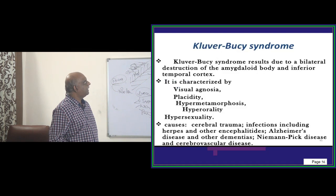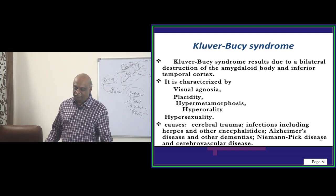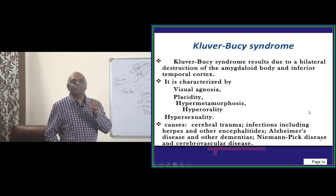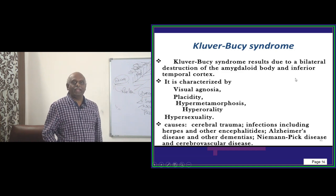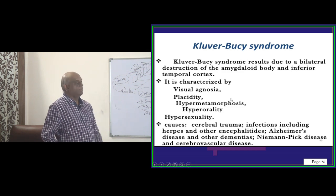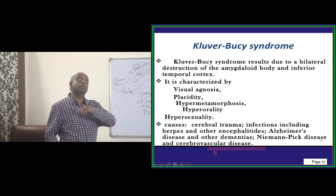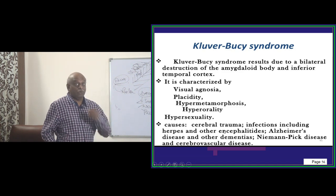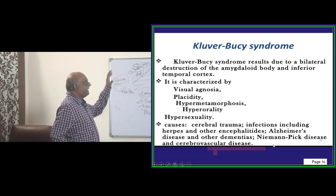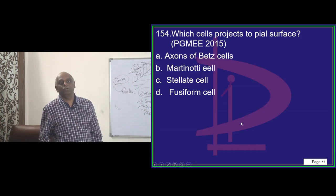Now, Kluver-Bucy, one of you is mentioning Kluver-Bucy syndrome. What is this basically? Bilateral destruction of the amygdaloid body and the inferior temporal gyrus. What does it lead to? It leads to visual agnosias, placidity, hypermetamorphosis, ant looks like elephant, and hyperorality, everything they put in mouth, and hypersexuality. That is the typical problem in Kluver-Bucy is what you have to remember.